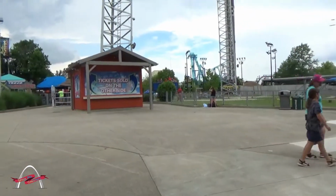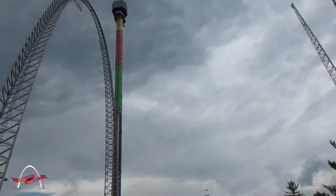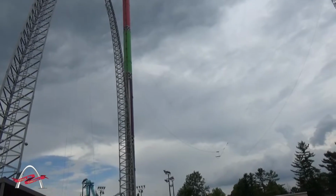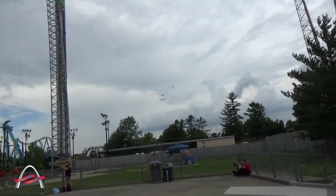Folks, we are back in Action Zone. This one right here to my right is the park's Extreme Flyer. You see this all over the country. It's the bungee cord ride. It's an extra cost flat ride.